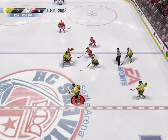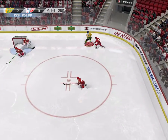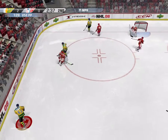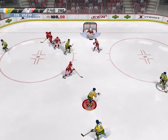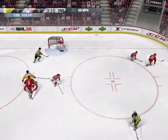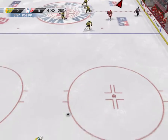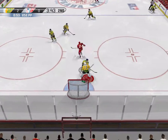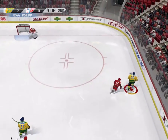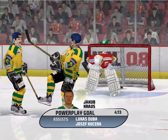The faceoff goes to Vsetin. Picked up by Vsetin. Shot! He misses. Kuchny. Shoots! And he whistled it wide of the net. Kronik. He clears it. Delayed call. One-time shot. On the power play.